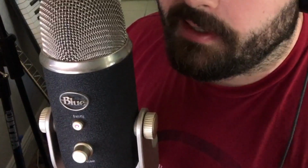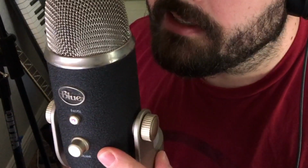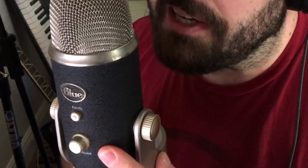The most frequent problem I see with the BLUE YETI is people just don't know how to position the microphone and speak into it. I frequently see this sort of configuration where they'll have the microphone turned around like this so that the camera can see the Blue logo and the mute button and the monitor volume knob. But as you can hear, there's something clearly wrong, because if I just turn around and talk into the other side, the audio quality improves greatly.